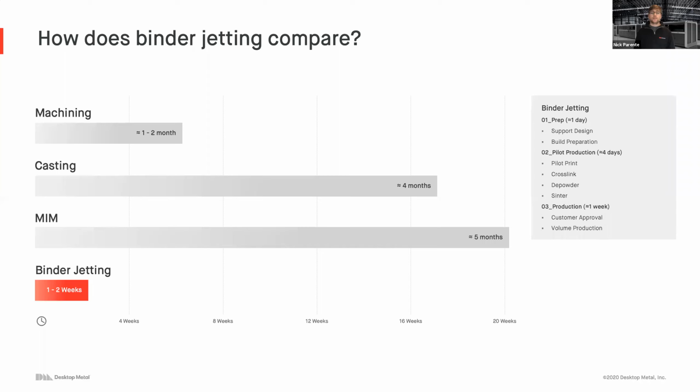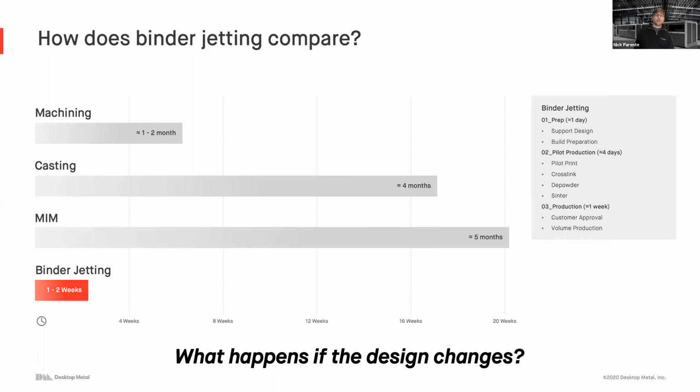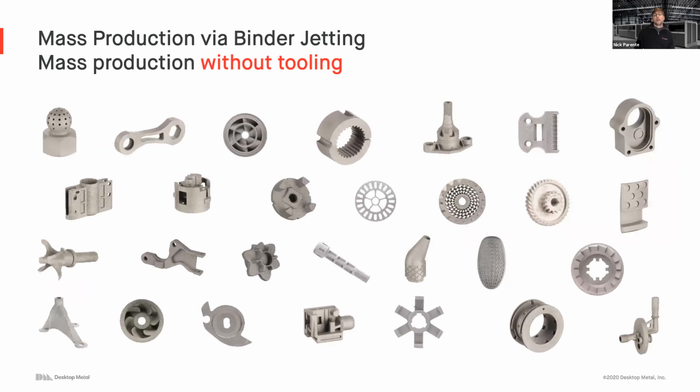So with binder jetting, you're able to produce the same parts that these processes are producing in that 1 to 2 week time frame. You're able to upload a file, click print, and have it come out of the printer a week or so later. Even if you start adding on the post-processing times, you're still significantly quicker than a lot of these other processes. And when the design changes, you just upload a new file and you get it off in that same time frame. You don't have to worry about changing any tooling or programming in order to get that part correct. So what that really means is binder jetting allows you to do mass production without tooling. It allows you to create parts like this without investing any money in tooling, and gives you that design freedom and that flexibility in manufacturing.